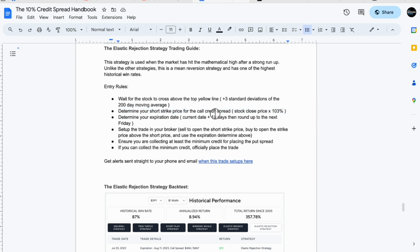How long do we have? We have 19 days. Why? Because sometimes it may take the market a while to start to turn back down. This is just historically what has been the best after years of back testing and working with it. So 19 days. Next, set up the trade in your broker based on the expiration date and how we structure the call credit spread. If you can collect the minimum credit, then you want to place that trade.